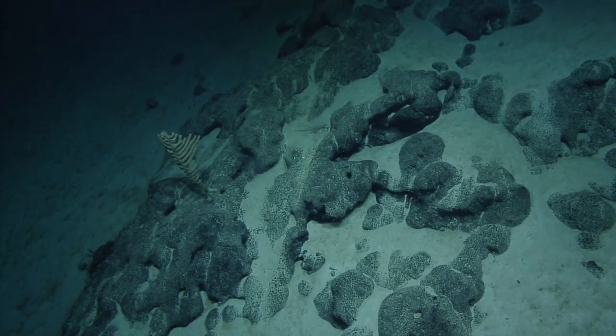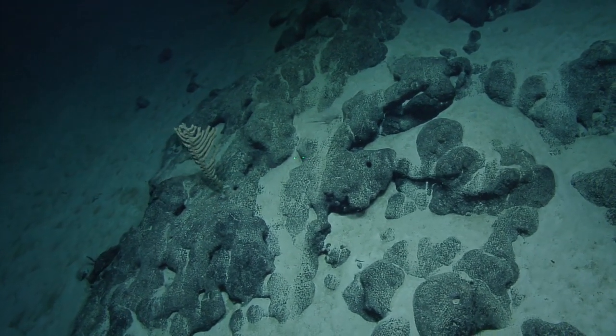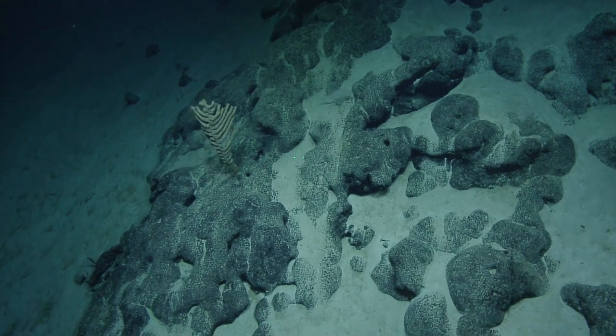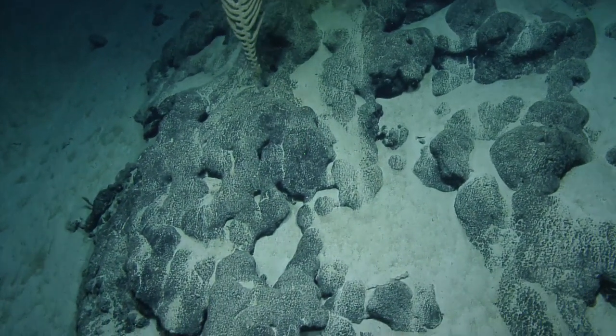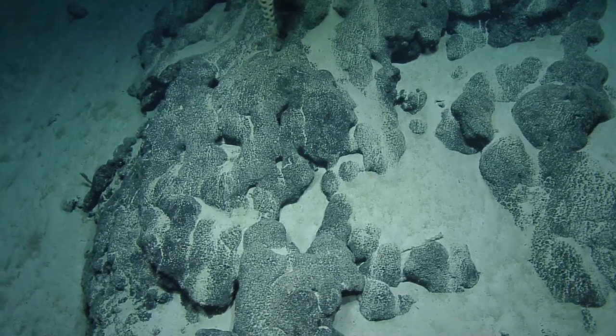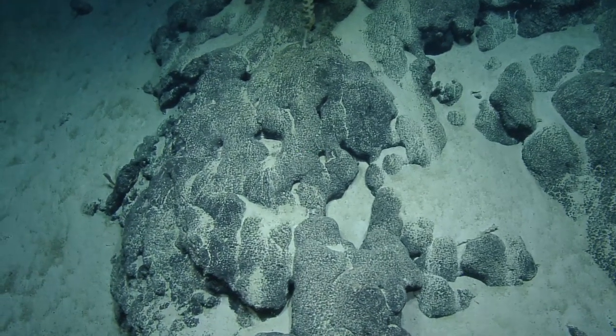Do you think any of these rocks might be kind of... Can we try it? Do you think we can try those? Yeah, I think we should. Dan, can you get out in the sand and see if any of those three rocks are free?